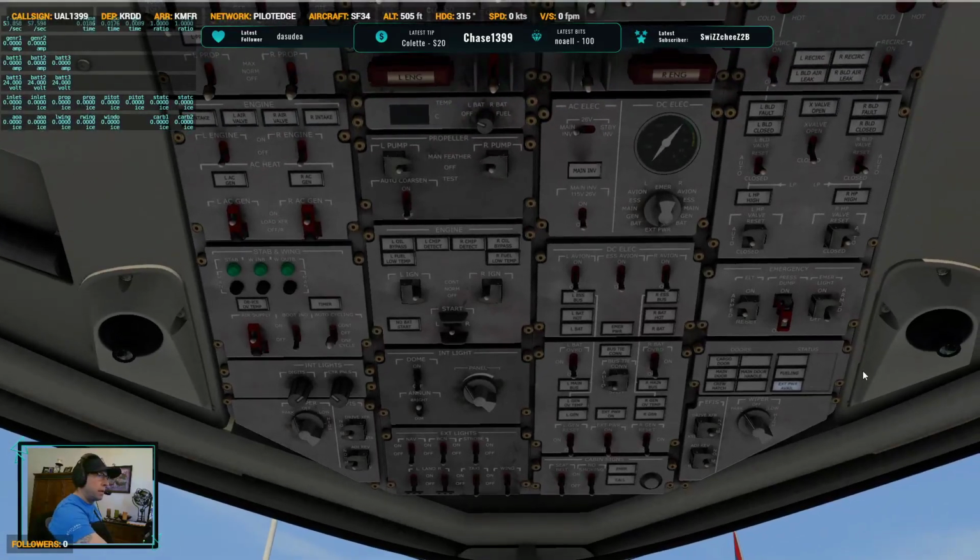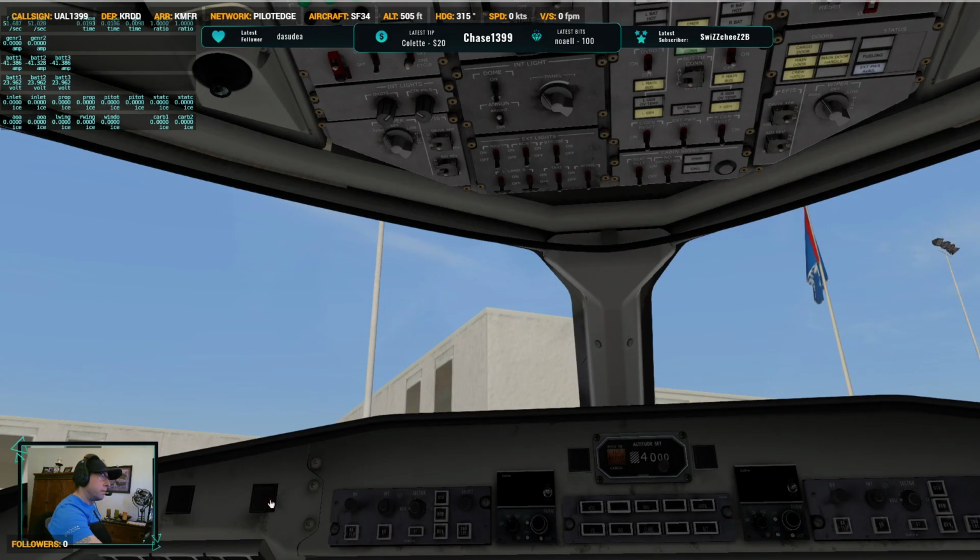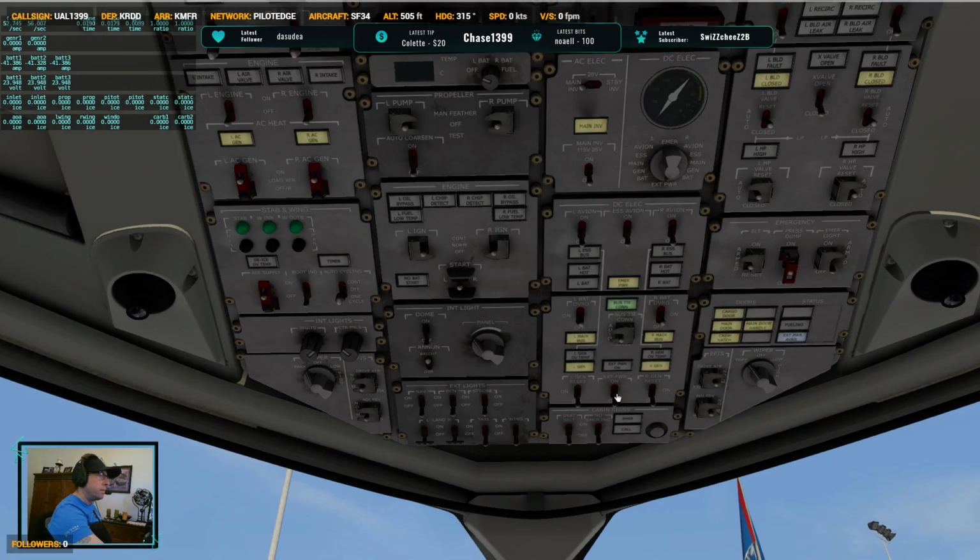All right, external power is available, so we'll turn on the right battery, left battery. You have to go all the way up and then back to on. Get rid of the caution. External power is available, so we'll connect the external power.